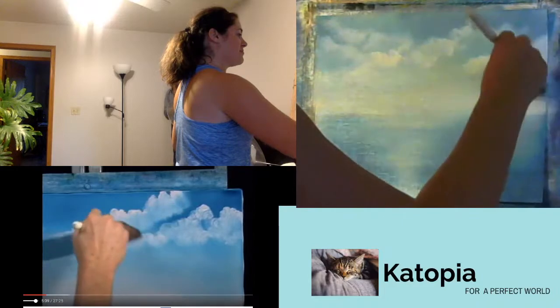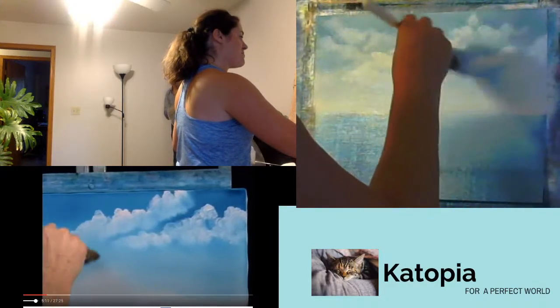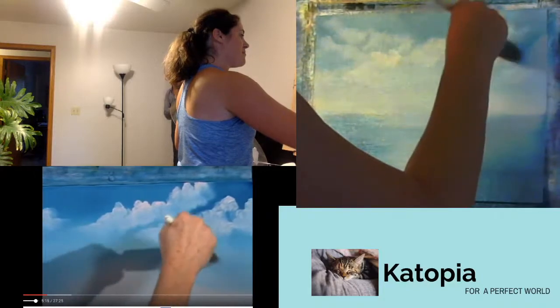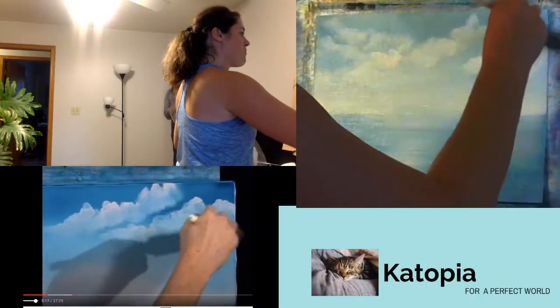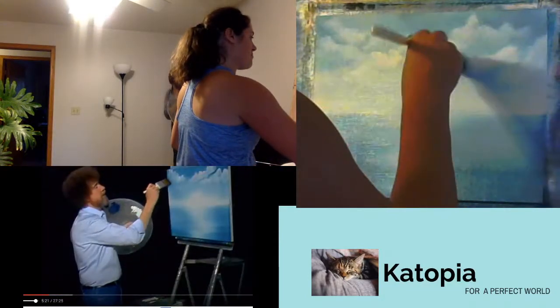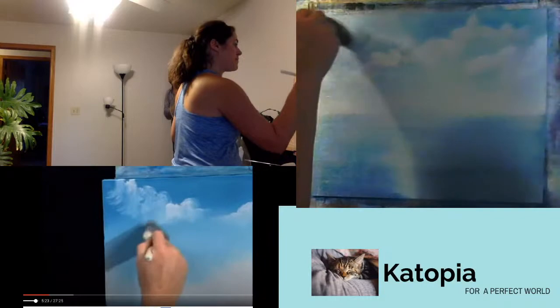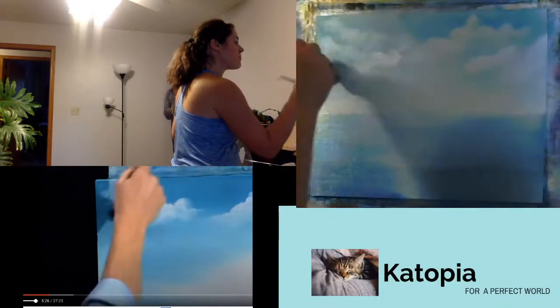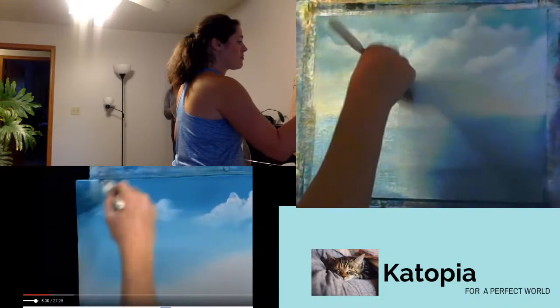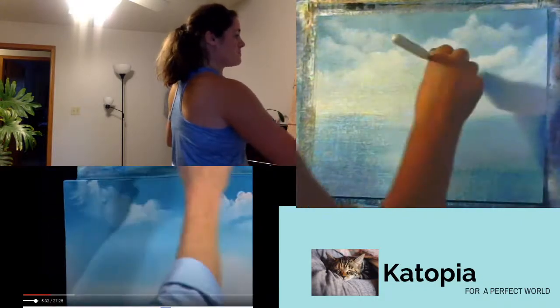Okay, now I'm just going to blend the base of these clouds out. Little tiny circles. There you go. See? Just blend the base out. Over here, blend it out a little bit. And then very lightly lift it up. Fluff it. And then blend it. Isn't that a super nice, easy way to make a beautiful little cloud?